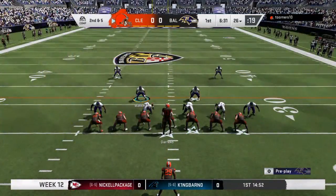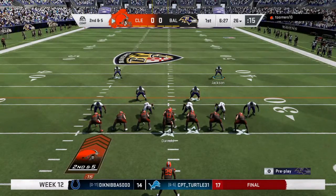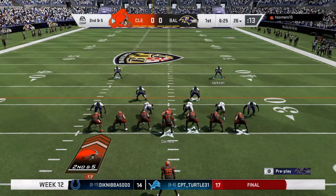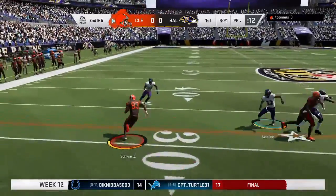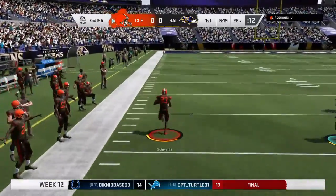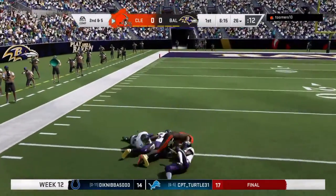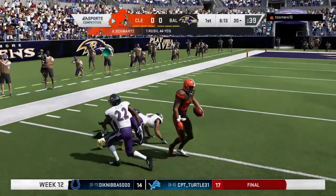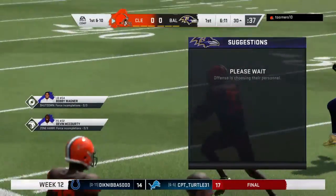After the pickup of 5, here's 2nd and 5. And they'll try the jet sweep here. He finds an opening past the 40. And finally taken down at the 30-yard line. And he is finally brought down at the Ravens' 30.